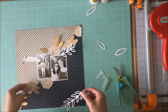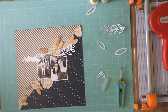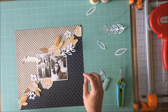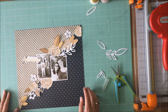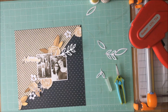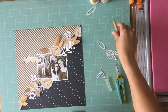I supplemented some of the flowers with a couple of these white, also floral die cuts that I made on my Silhouette. The crispness of the white really accentuated the darker colors, and it also brought out the white in the pictures. So I had a few just plain flowers that offset nicely the flowers from One Canoe Two. So I just adhered those down, and what I did was I put the larger flowers by the photos, and then I moved out to smaller flowers.